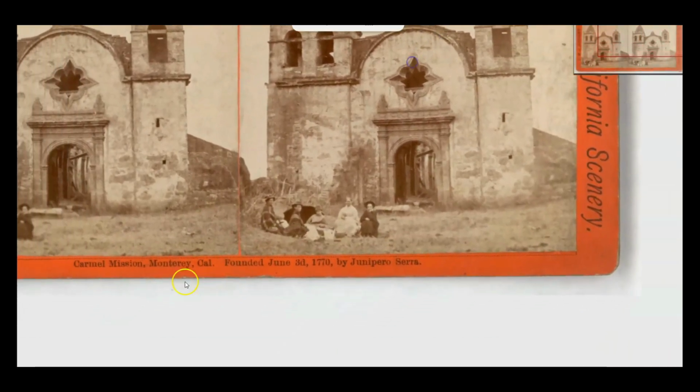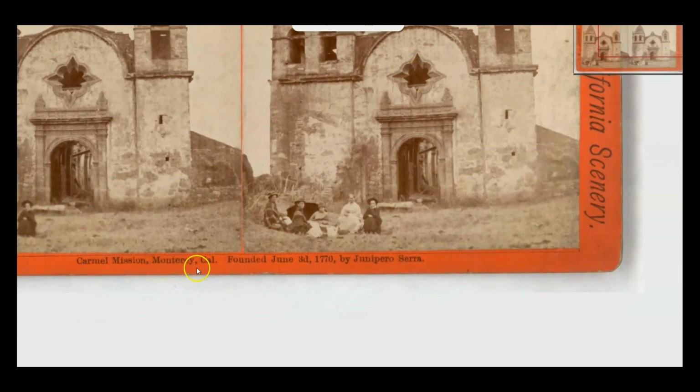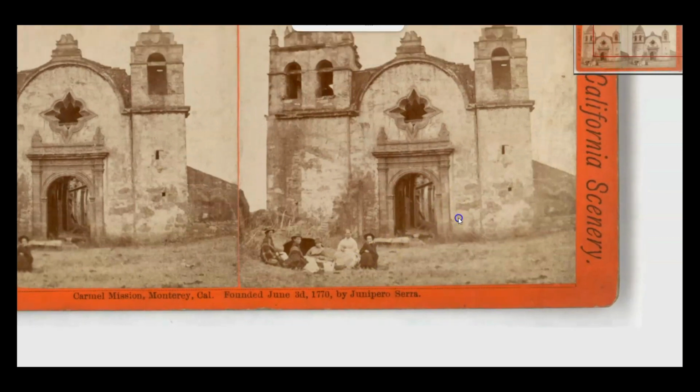But look at that, right? Carmel Mission, Monterey, California, founded June 3rd, 1770 by Junipero Serra. And this seems to be the story. They sort of say in the 1700s, these Spanish people went through and just whipped up all these buildings really quickly. And then they all left. And then 100 years later, people came back and found them all just destroyed.